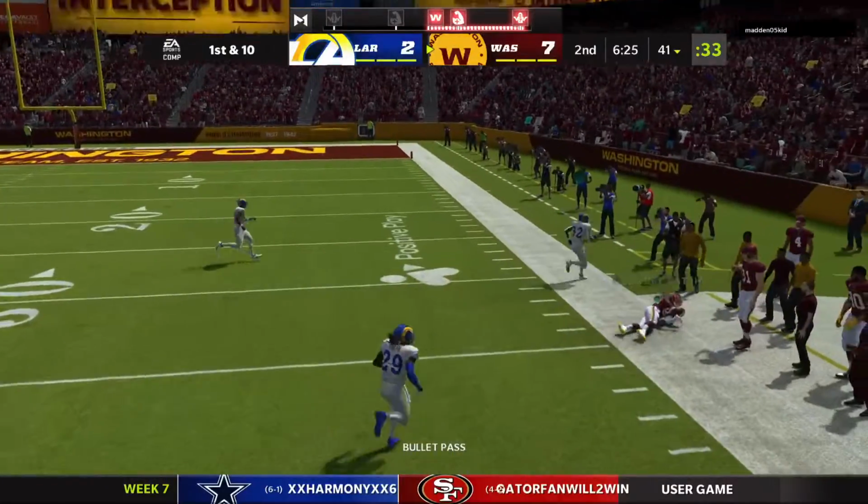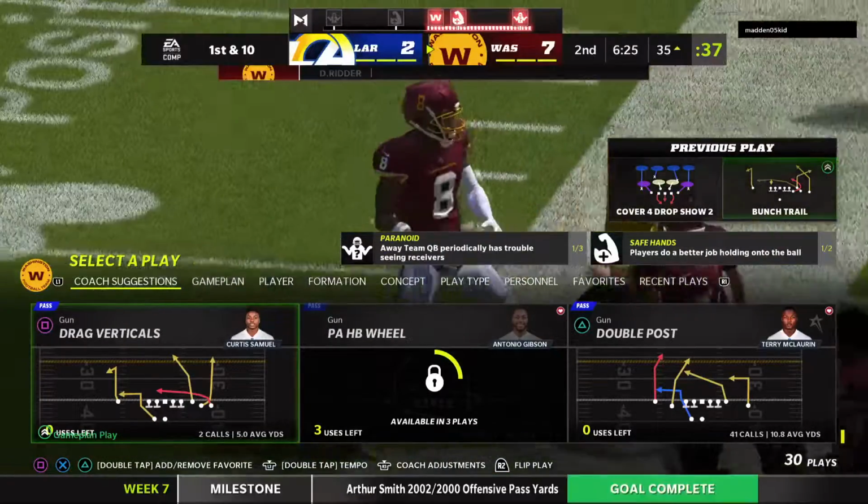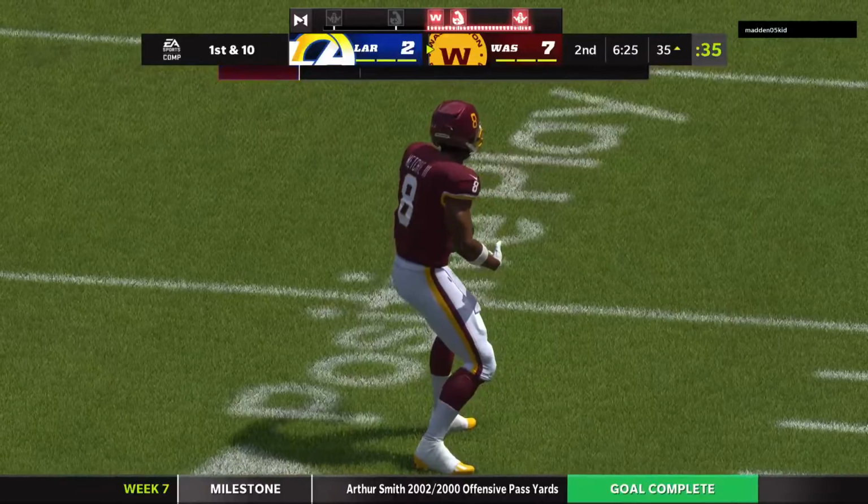In this case, the NFL veteran defense ended up winning the battle. Right after the turnover, they come out throwing. And that means it's a sudden change situation.